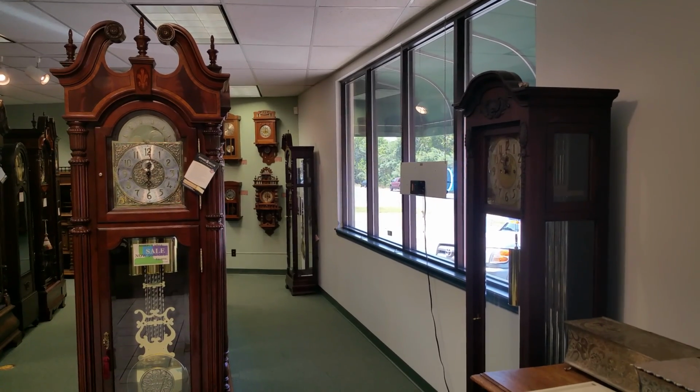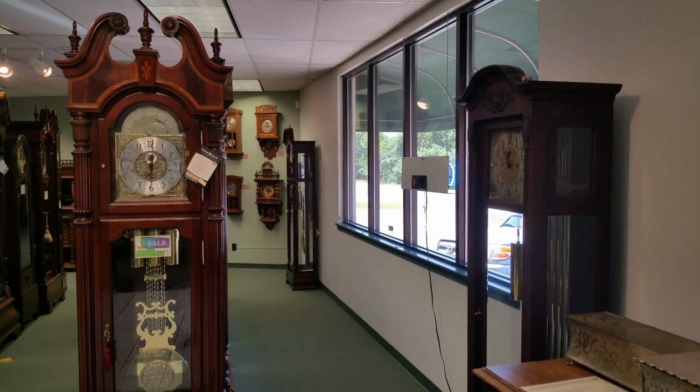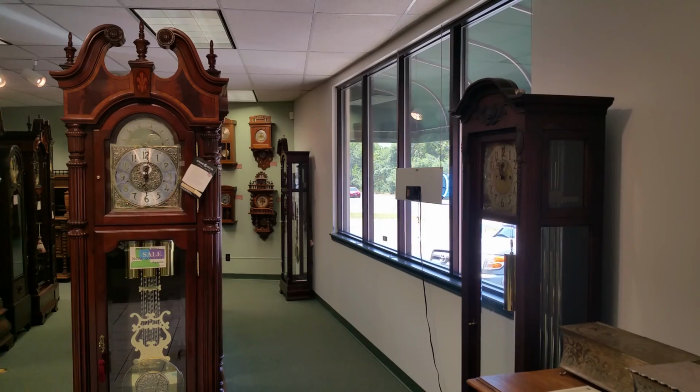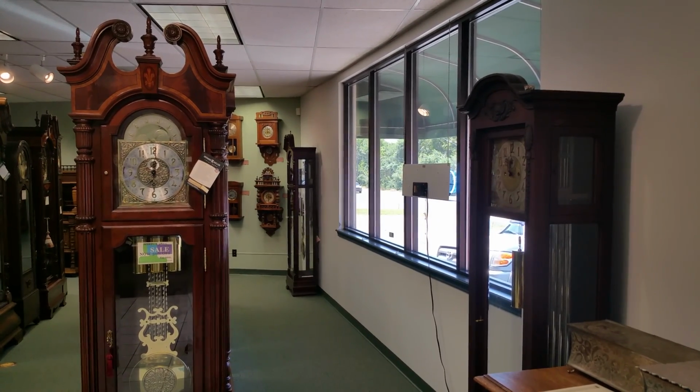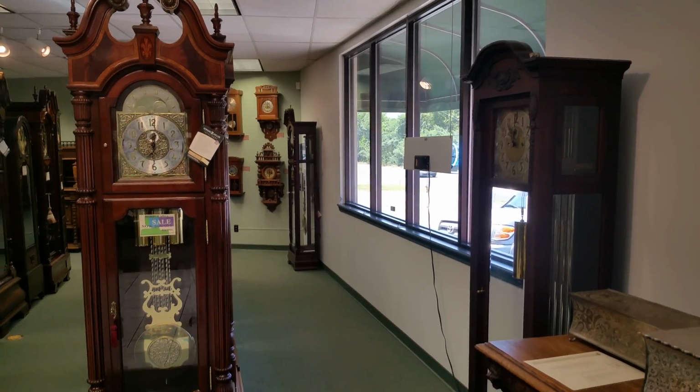It's been a while since I updated the grandfather clock video, so I thought I'd go through since we got some new stock in. To the left here is the Howard Miller Eisenhower. It is a presidential model, about as low as you can get unless you want to jump up to their $24,000, $30,000 clock. It's a really nice clock.